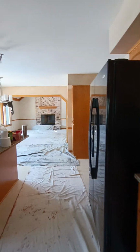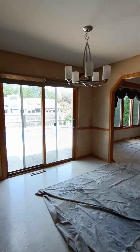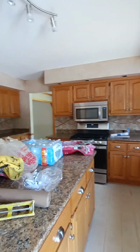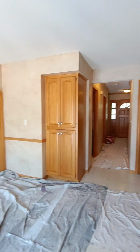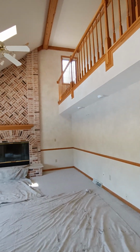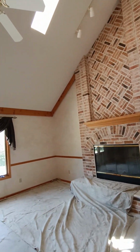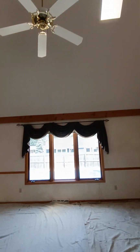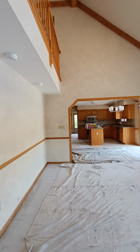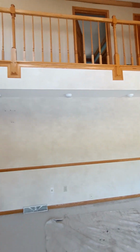Kitchen area. We gotta paint all these ceilings and walls, by the way. Everything's getting painted. We're gonna call this the main sunroom area. Same as everything else, walls and ceilings.